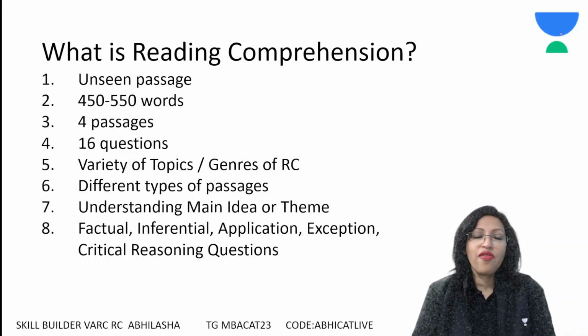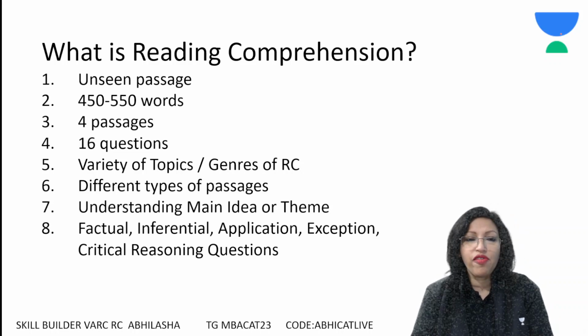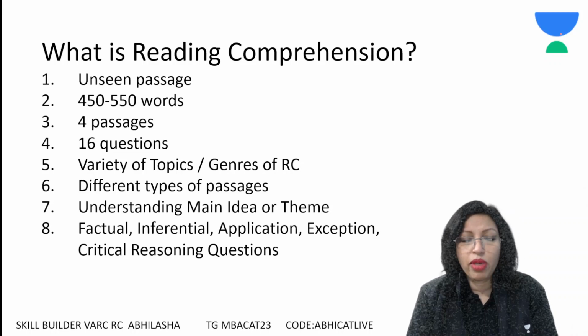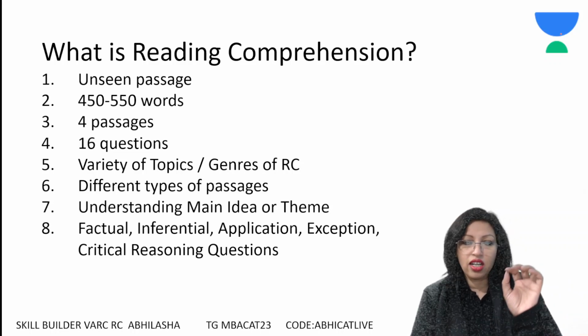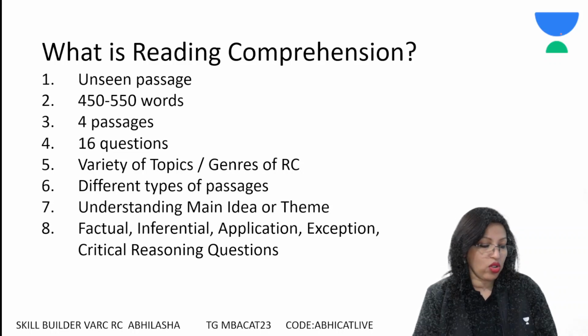In school, the questions are very direct. So they would ask you questions based on data in the passage. Whatever facts were mentioned in the passage, you would answer questions based on those facts. And the answers would be, of course, very open-ended. And you would write the answers to those questions in your school.